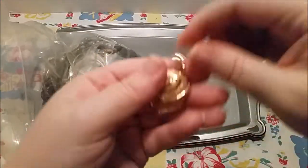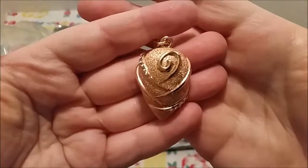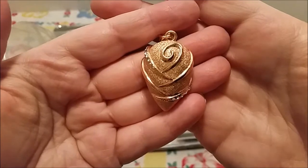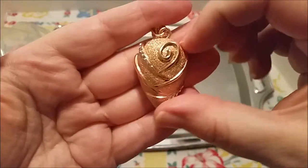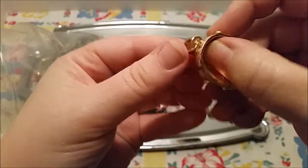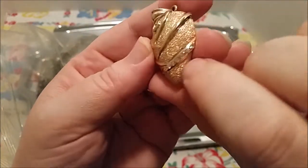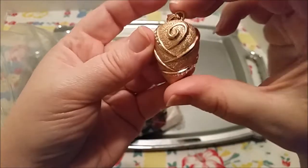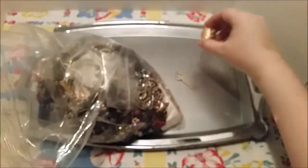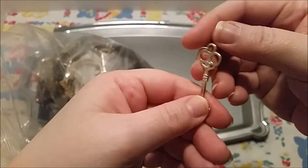That's beautiful. Look at that. That's a pendant. Isn't that beautiful? It's almost like a decorated seashell. It doesn't look like it's marked on the bale or anything. All the rhinestones are in it. Ooh, that is so pretty. I like it. Put that over there. And then it looks like we have a little key.